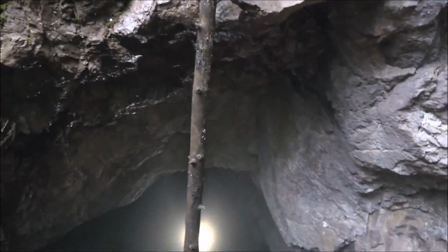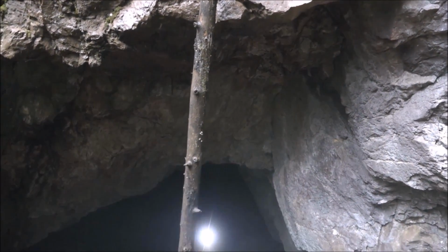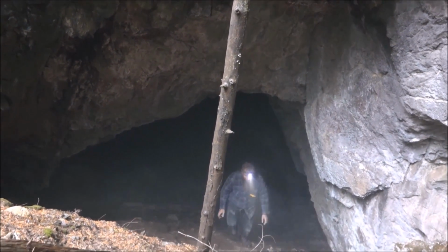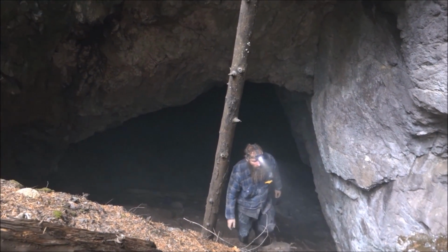This is where that circle jerk is. Oh, is that right? We're going around. Okay. That's where the circle jerk is. Power lift.